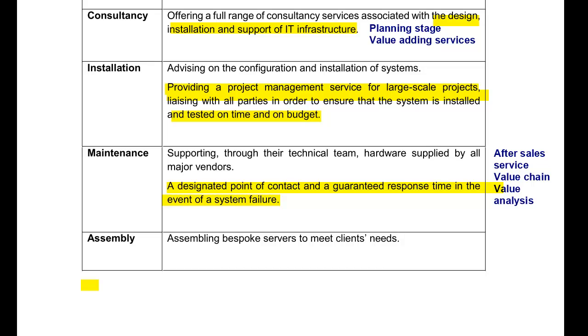And finally, assembly. So assembling bespoke servers. So rather than just taking the ones that we get from the hardware vendors, we get the bought-in components from the specialist manufacturers and create advanced, in-depth servers designed specifically to meet the client's needs. We also saw on the earlier page that competition between resellers and the hardware vendors themselves is very intense, very fierce, and therefore it's very difficult to differentiate yourself. And this perhaps is a way in which they can. Rather than by using the generic components, they're creating specialist servers that cannot be purchased on the open market.